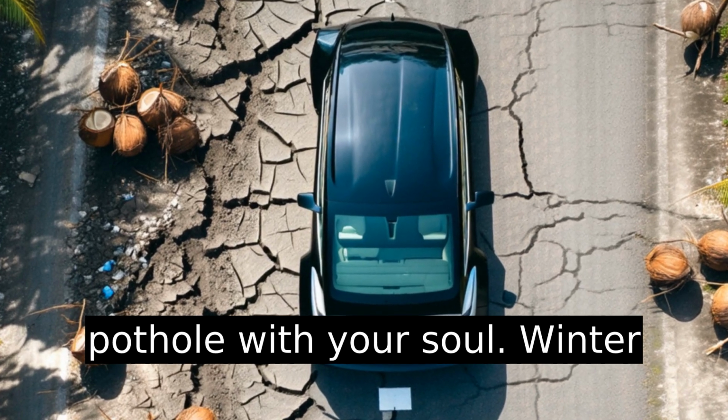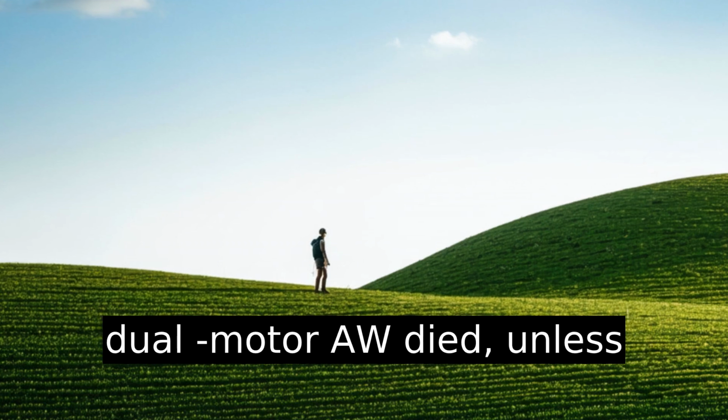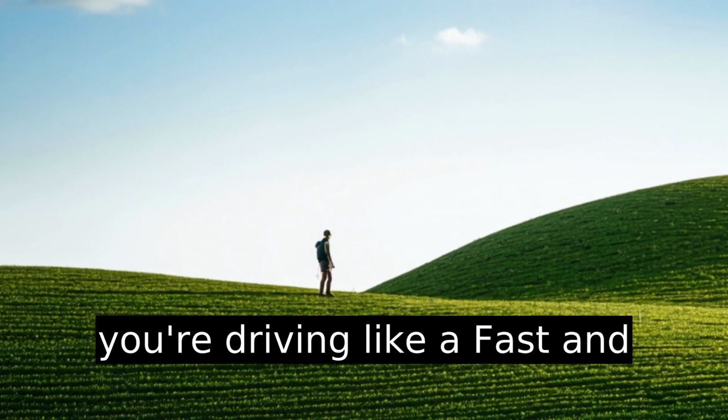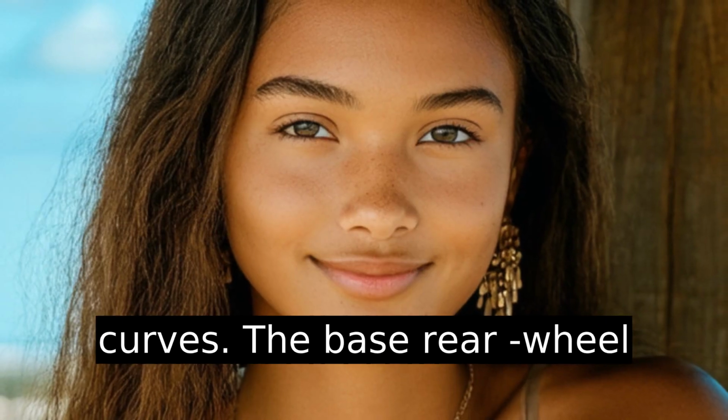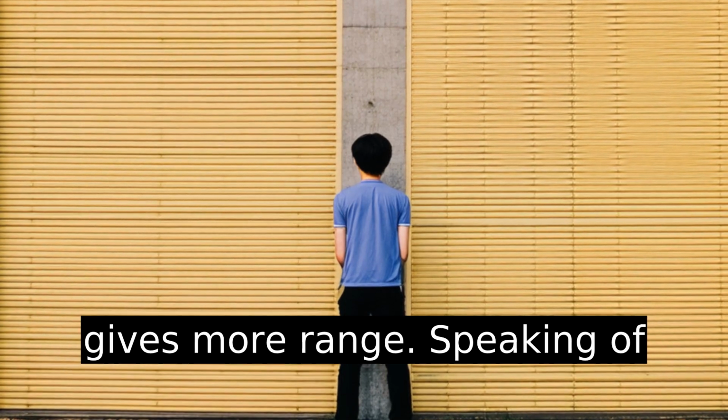Winter doesn't exist here, which means you absolutely do not need the dual-motor AWD unless you're driving like a Fast and Furious extra on mountain curves. The base rear-wheel drive will do just fine and gives more range.